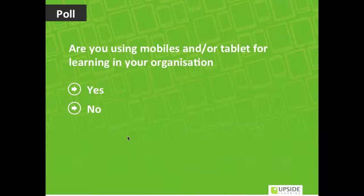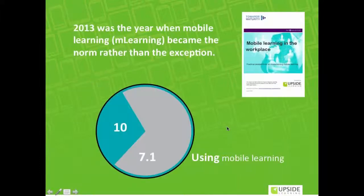All right, moving ahead. Incidentally, the report that we were just talking of, the Towards Maturity report, actually says that 2013 was the year when mobile learning became the norm rather than the exception. And they found that 71% of their participants were using mobile learning, pretty much what we just found in our short survey.